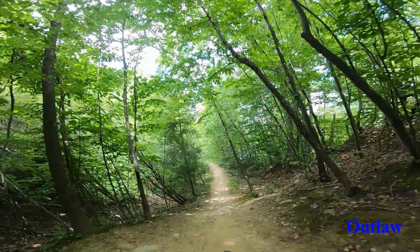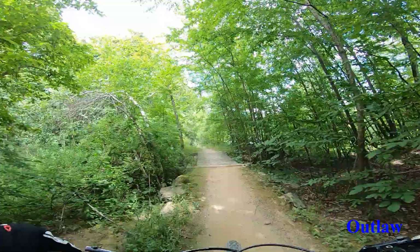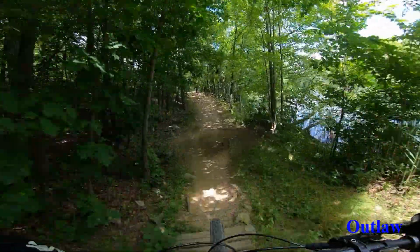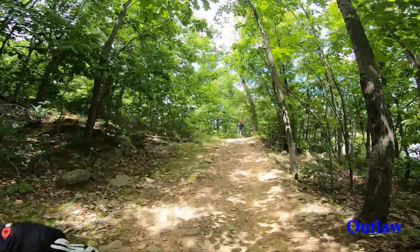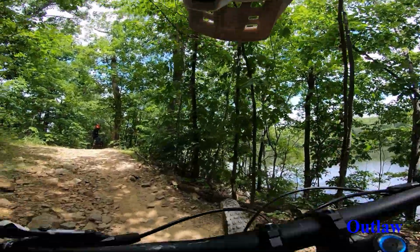I actually blew the back tire out when I landed right there. I didn't notice it till I got to the end of the trail and somebody's like, whoa, look at your back tire. How ironic that I ride a hardtail where I should manage my back tire. My first real run down on a downhill bike and I blow up the back tire.